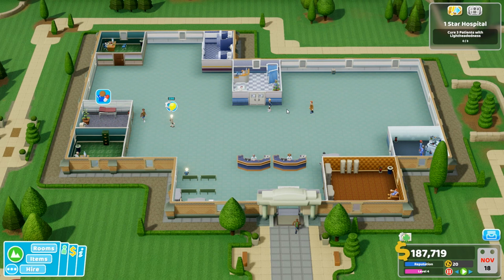Lovely presentation, just a lovely whole style and character about it. The hospital radio does a nice little touch. I love all the crazy illnesses that aren't real. It's a very, very cool game. If you're into this genre, I think you can see it as a real time sink. So yeah, well done 2 Point Studios, done a smashing job.